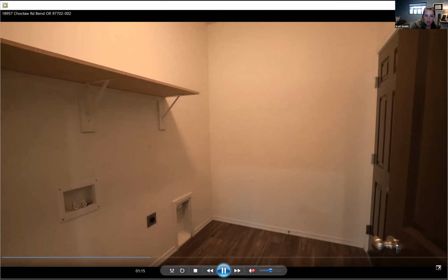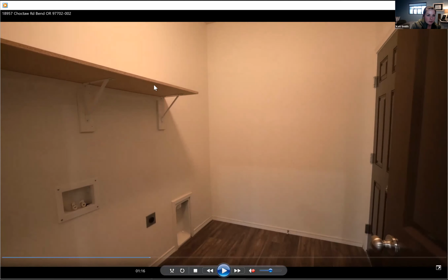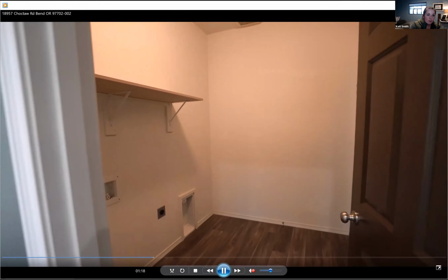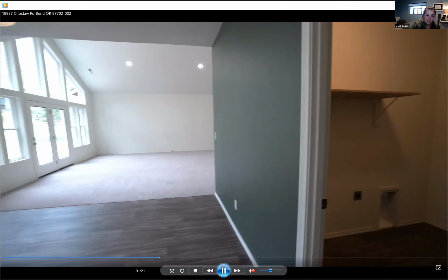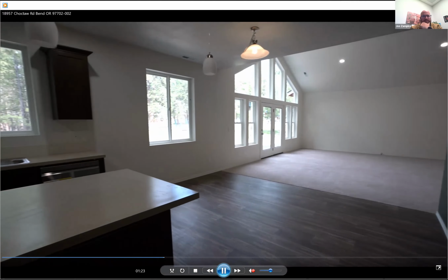So standard is a wood shelf, none of the wire shelves. Yeah, this is standard right here, what you see. I like that. Yep. It's a good size utility room. And we talked last time, I think in both of our branches, we've been seeing a lot of the pet washes, and there'd be plenty of space in that utility room for a pet wash.